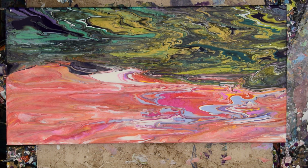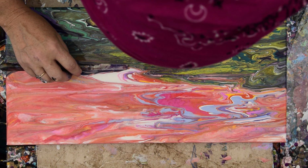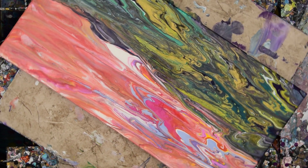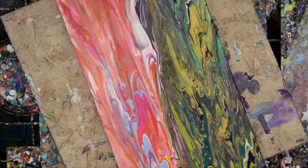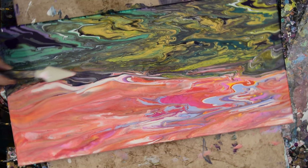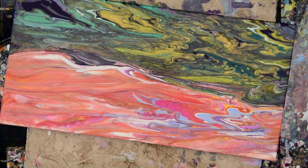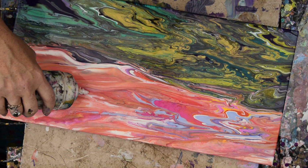I like the anomalous shapes that pop up out of the landscape and make it more interesting. That white is definitely drawing my eye down to the horizon line, but I'm not sure it's a bad thing. I kind of like it enough to want to drag it all over the place. Or put a little more in the sky, maybe. Maybe that's the ticket. I got 12 minutes left.